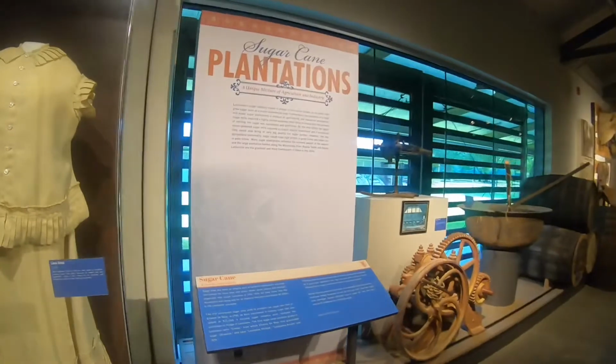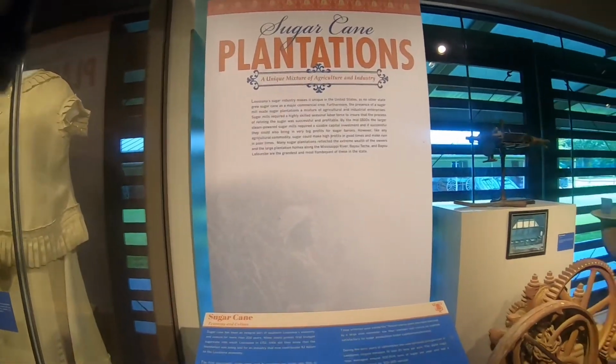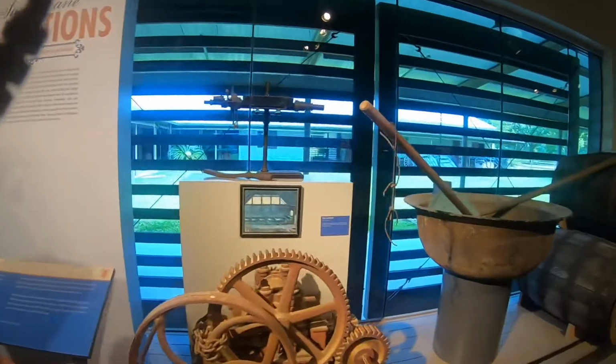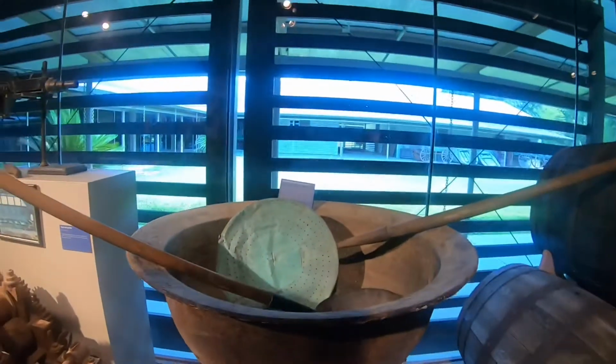There was mostly sugar cane and cotton and indigo grown in this part of the country. That was the main crop. Looks like that's what they used to make cane syrup with.